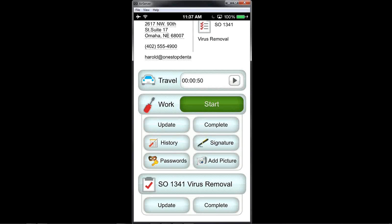And the reason that we do that is so that you, as a business owner, have the ability to see how long it legitimately took your tech to get from point A to point B, but you're only billing for the time the tech spent en route to that place, not to stop and get a coffee or an Egg McMuffin or something like that. When they're ready to start going again, they can hit play and it will continue the time.